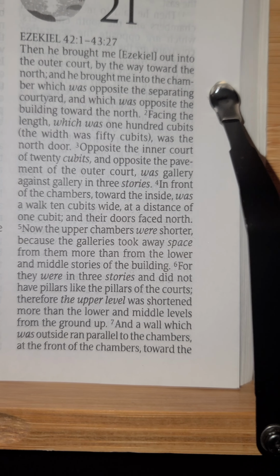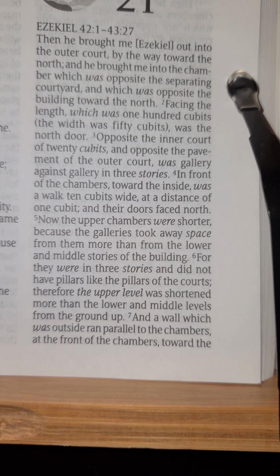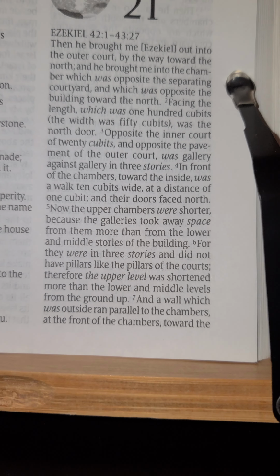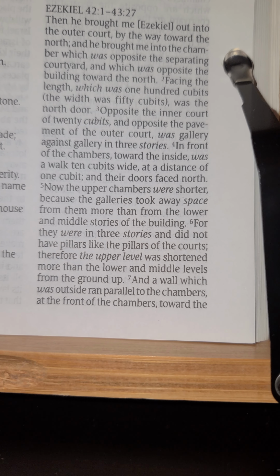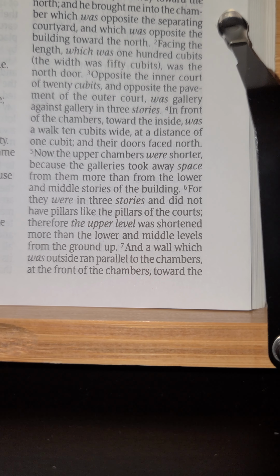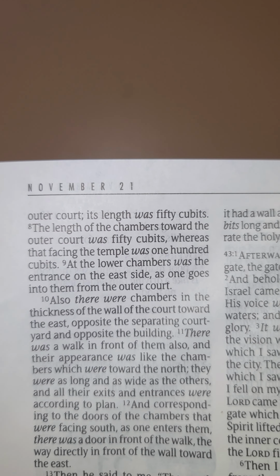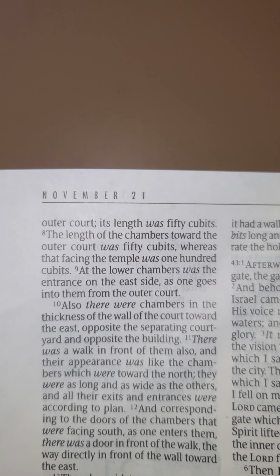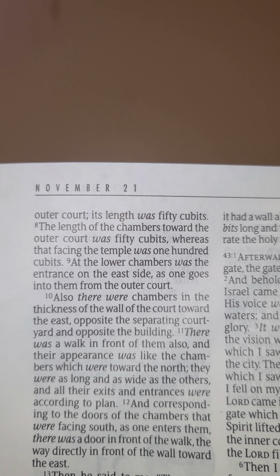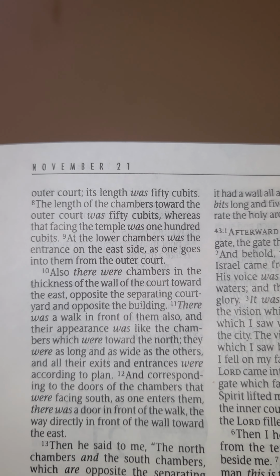Now the upper chambers were shorter, because the galleries took away space from them more than from the lower and middle stories of the building. For they were in three stories and did not have pillars, like the pillars of the courts. Therefore, the upper level was shortened more than the lower and middle levels from the ground up. And a wall which was outside ran parallel to the chambers, at the front of the chambers, toward the outer court. Its length was 50 cubits. The length of the chambers toward the outer court was 50 cubits, whereas that facing the temple was 100 cubits. At the lower chambers was the entrance on the east side, as one goes into them from the outer court.